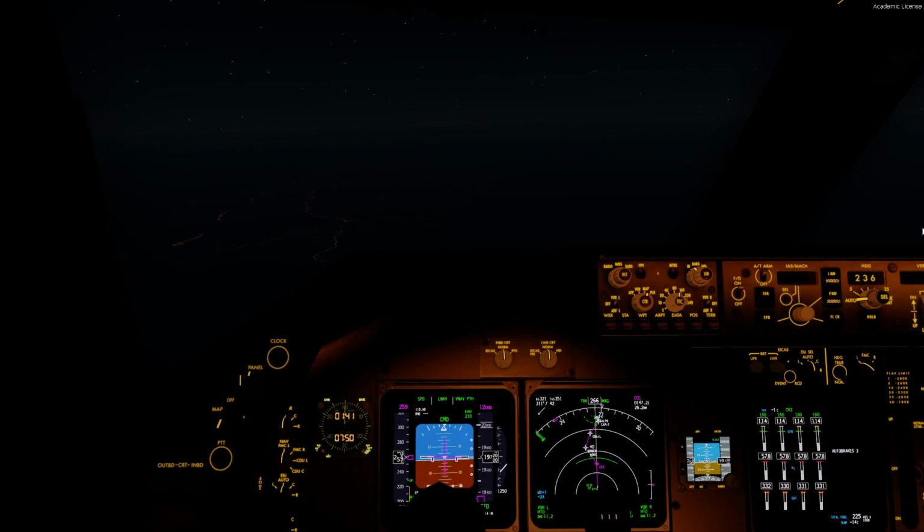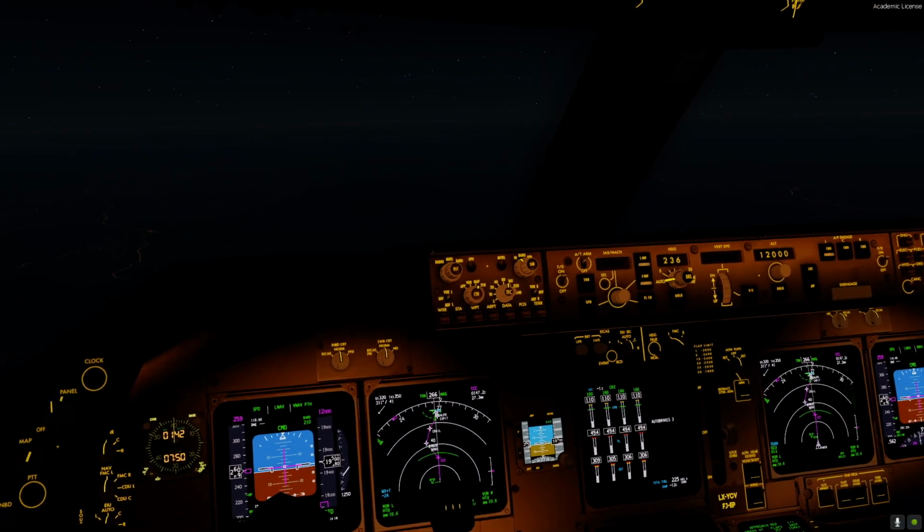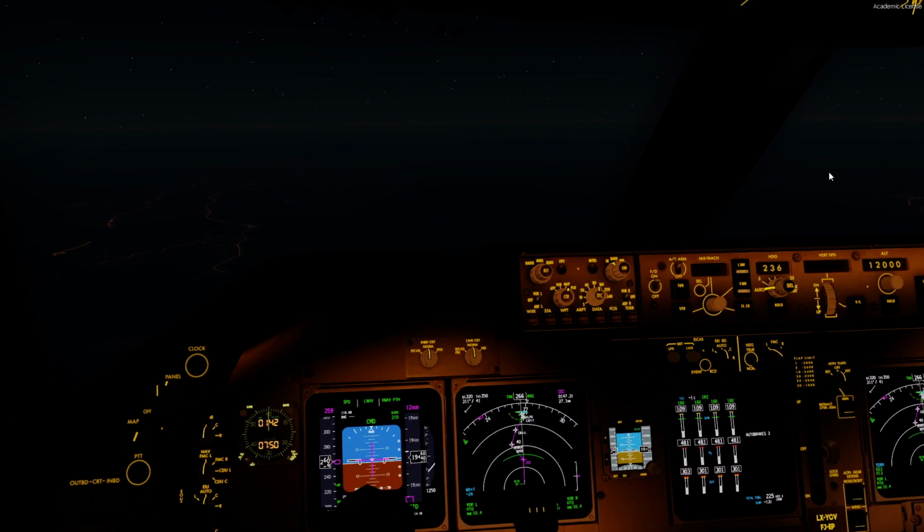Welcome back to the flight deck. Now after 7 hours and 50 minutes of flight time, we are getting close to New York. And before we get started on the approach, let me say what an awesome departure we had out of Milan. Very amazing sky colors and ground textures as well.